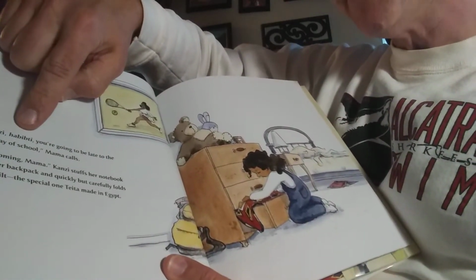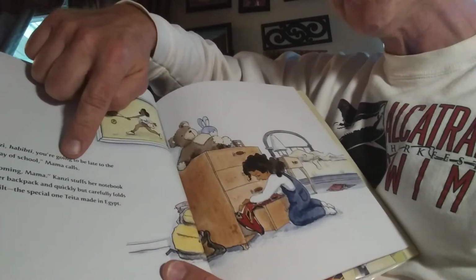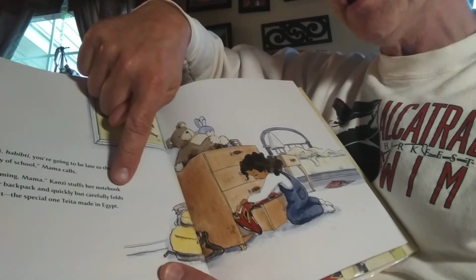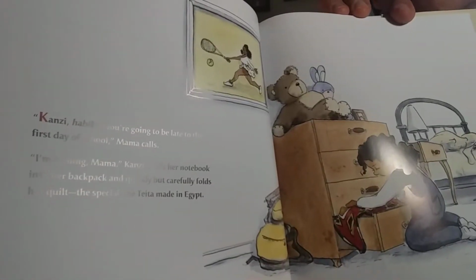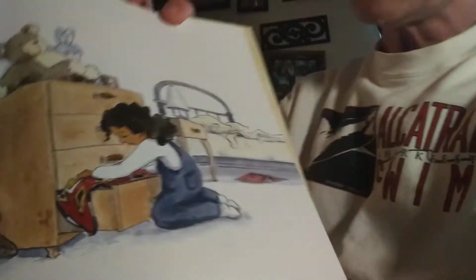Kanzi, Habibati, you're going to be late for the first day of school, Mama calls. I'm coming, Mama. Kanzi stuffs her notebook into her backpack and quickly but carefully folds her quilt, the special one Titya made in Egypt. And she's getting the quilt ready.